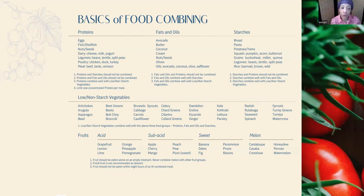Now, the fourth note I want you to keep in mind, even though it has nothing to do per se with combining, is really helping the gut when it comes to digesting food. It's really best to limit a concentrated protein, just one per meal. So I know a lot of people like what they call surf and turf, but it is challenging for your body to break down those two proteins within one meal, okay? So we talked about the three columns.